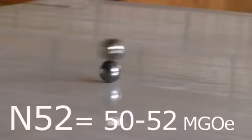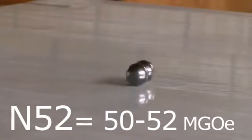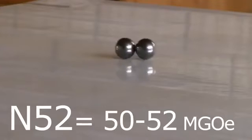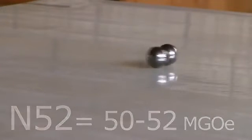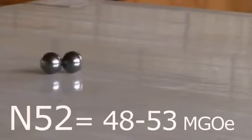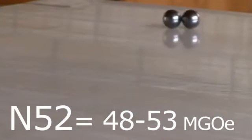In the high-grade N52, where the limit of mass production seems to be at the moment, it is even harder to achieve perfection, especially in larger magnets. Therefore, the range is sometimes 49 to 52 or even 48 to 53. Check the seller's specifications.